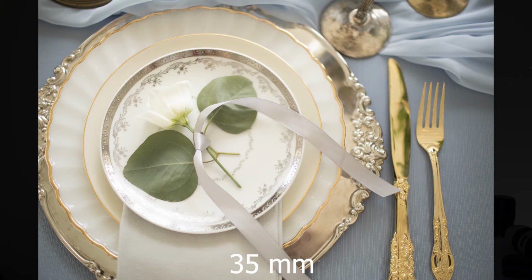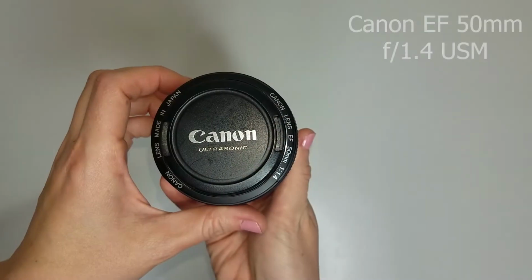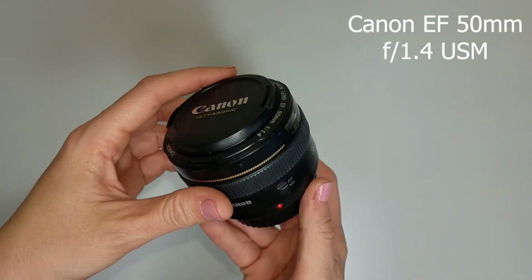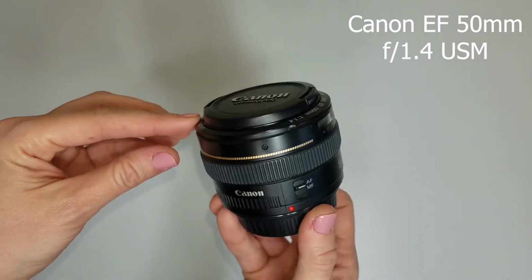Another thing that the 50mm is really great at is a lot of detail shots. You're getting really wonderful bokeh on that, and it's just a nice lens to have if you don't have any kind of macro lens. This will get you some wonderful detail shots. You'll be able to get close enough. Even if you're not getting right on top of a ring shot, you will definitely be able to get some wonderful photos with a 50mm.